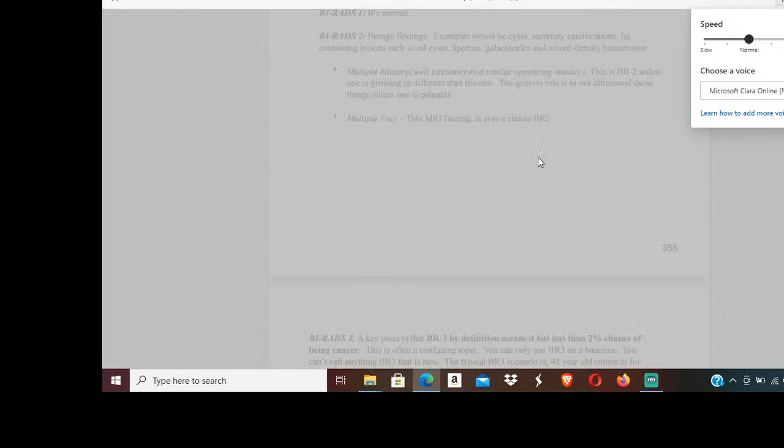BI-RADS 1, it's normal. BI-RADS 2, benign findings. Examples would be cysts, secretory calcifications, fat-containing lesions such as oil cysts, lipomas, galactoceles and mixed-density hamartomas.